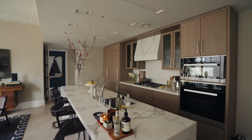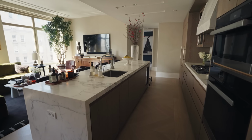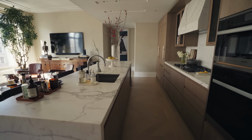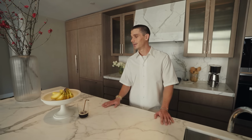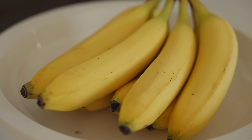So we're gonna start out in the kitchen. What I love is that the kitchen really is central to the entire apartment. This is my happy place. And I panic bought these this morning on my way back from the gym because I realized I didn't have any fresh fruit or anything fresh in general because I haven't been here in a little bit. So these are my bananas and I'm glad they made it into the final shot.